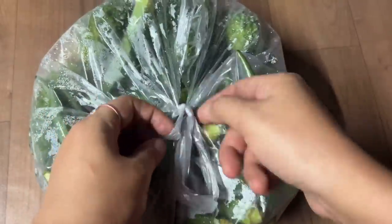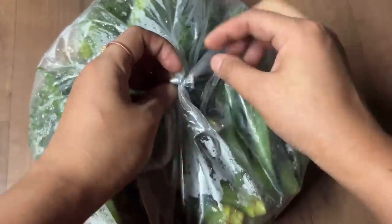And you guys, these days the tomato price is 140 rupees.